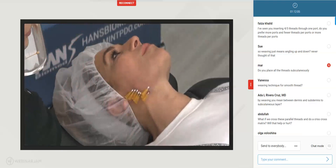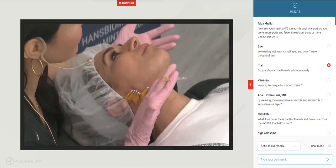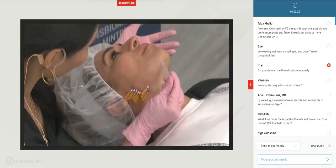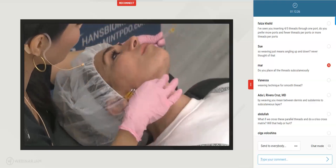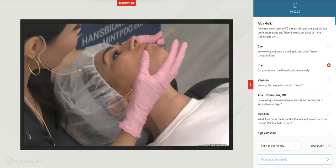Can you elaborate on different planes of putting? Yes, I can. So for her right now, I'm in the fat tissue because I want to cause some fat destruction. So the deeper you are in the fat area, especially if they have a little bit of a larger fat pad area, you want to be in those fat pads so that you can really get some destruction.